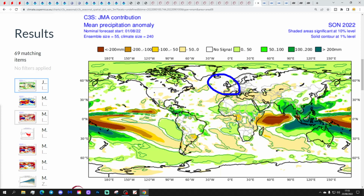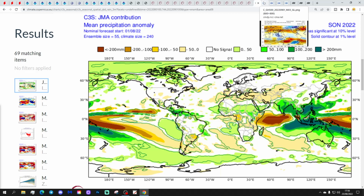Not many of the models are going for a wet autumn, and none of them so far have gone for a colder than average autumn. We're nearly at the end now.